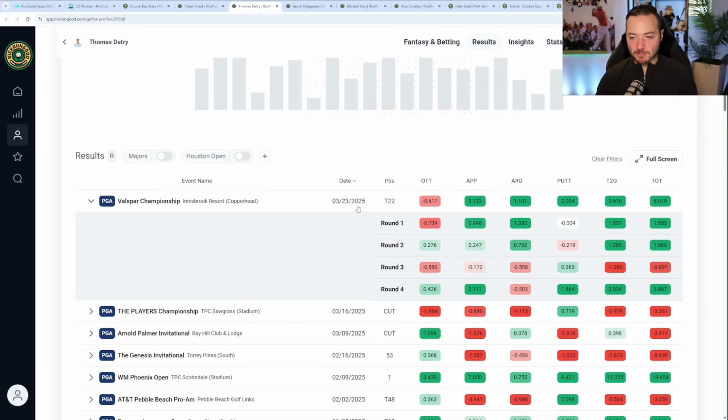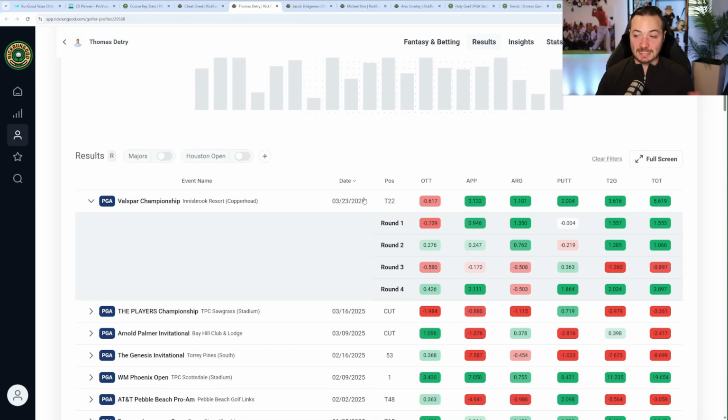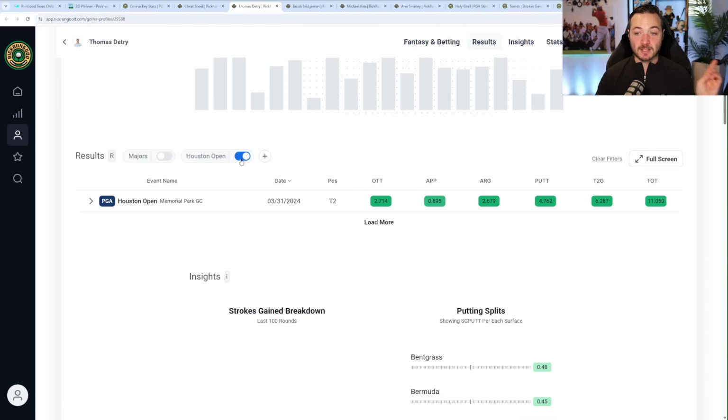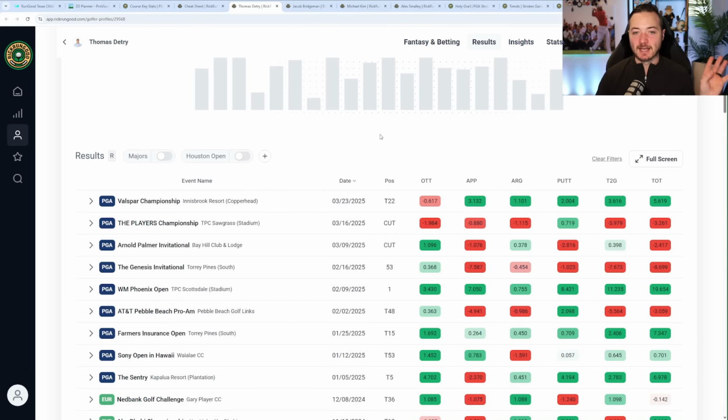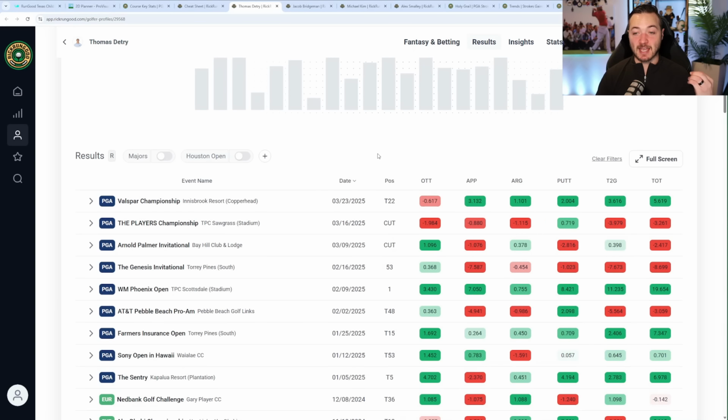But the Valspar finish where everything but off the tee, he was awesome. He gained 3 strokes on approach, a stroke around the green, 2 with the putter. That is much more in line with what we see when Thomas Dietrich is playing his best golf. He ends up finishing T22nd there. Only 1 round he lost to the field. That was on Saturday. It was by less than half a stroke. He played here last year. He finished runner-up. That big pack, I think like 5 or 6 guys finished in second. That big pack, Thomas Dietrich was in that. So to me, this is a really good spot to say, okay, I know the type of player that Thomas Dietrich is.